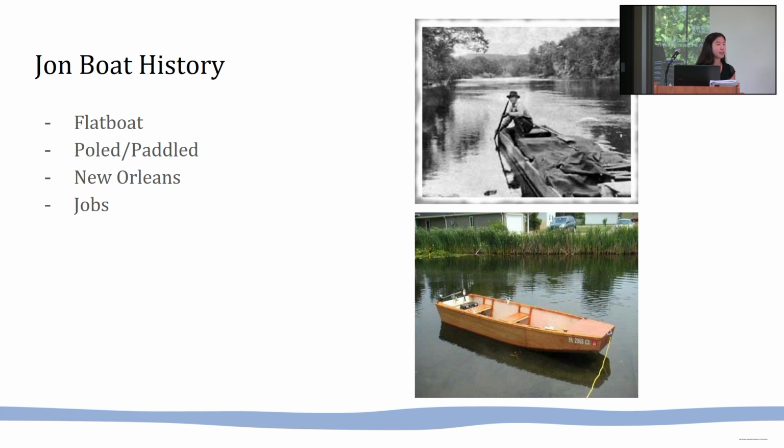However, it is most likely that John boats were used before the 1900s, but that term just wasn't established until then. John boats were mostly pulled or paddled downstream or along backwaters to large ports like New Orleans and Chicago. People would work on John boats, so they would use them for fishing. They would have a lantern attached to the side of the boat, or they would use them as ferries to ferry people back and forth across the river.